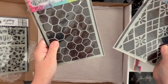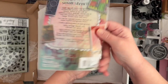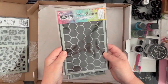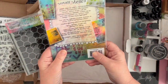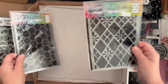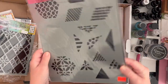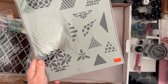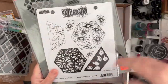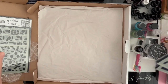And I also got these stencils, the Ranger Dylusions small stencils. This one is the Honeycomb. It's small. And this one is the Diamonds Are Forever. It's also the small one. These are great for playing in my art journals. This one, if it comes in a smaller size, I don't know. But I wanted it to play with the stamps and maybe make some of my own tiles to cover a journal, maybe.